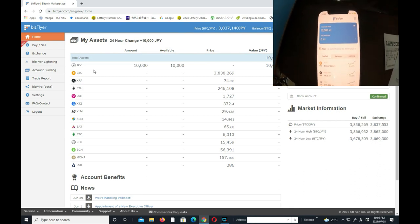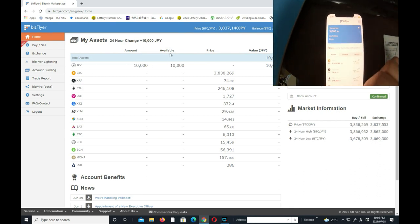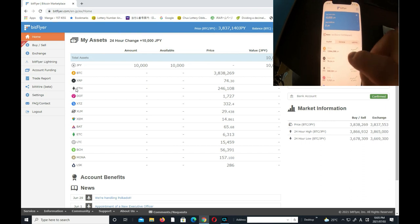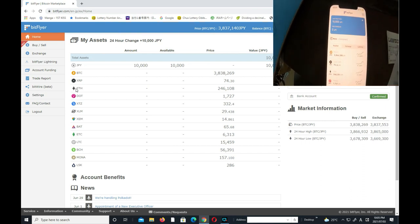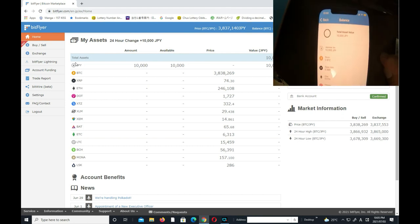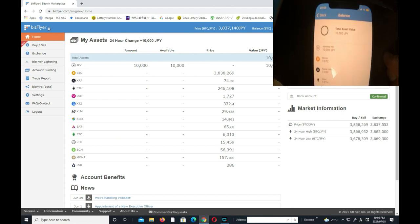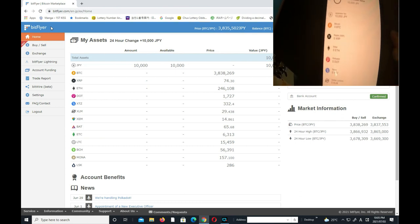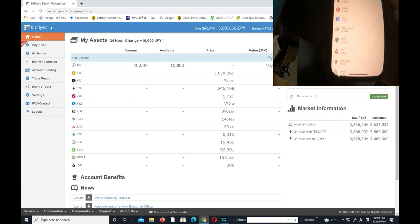So now that I have money, I can buy whichever cryptocurrency. And that's how to do it. Now, I'm going to go onto my computer and confirm it from there. Total asset value. I have 10,000 yen minus the 330 commission fee that I paid the convenience store. So I'm ready to buy cryptocurrency.